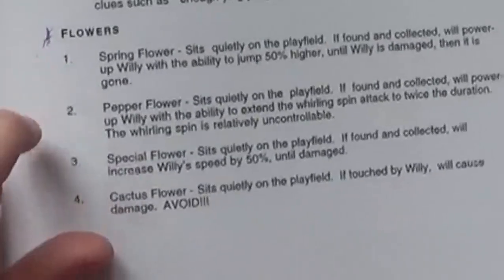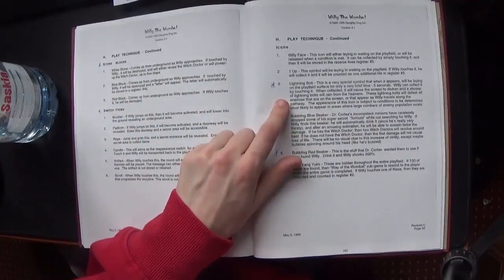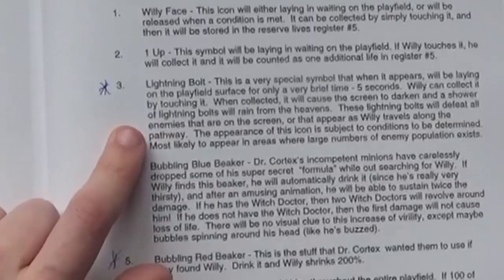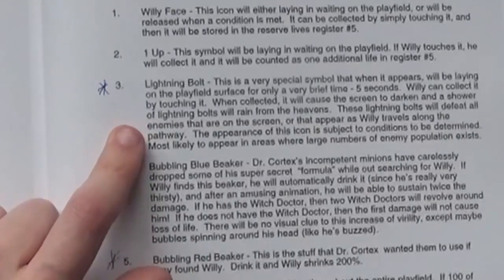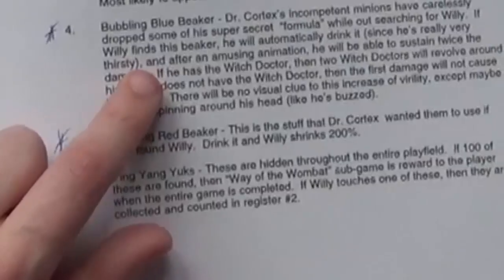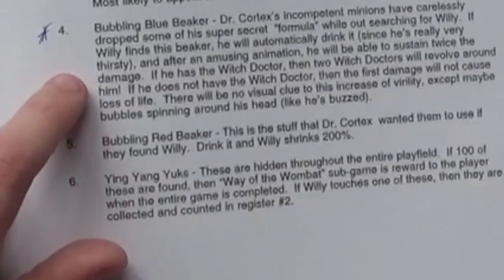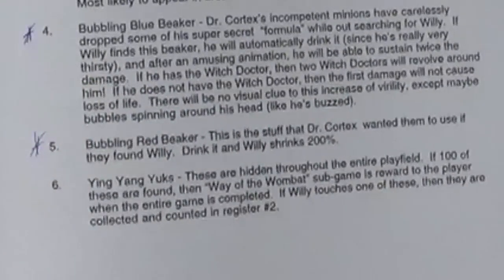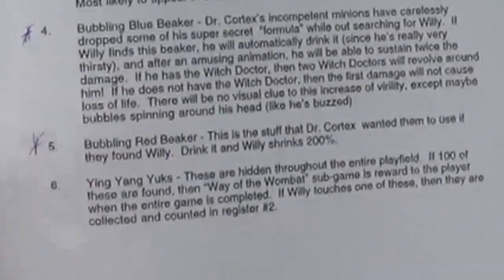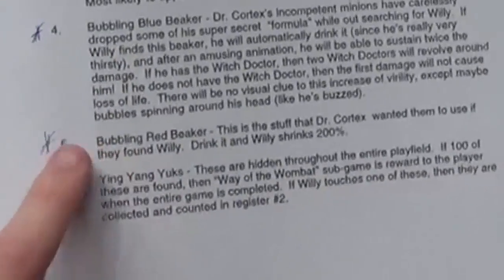And flowers, we have spring flower, pepper flower, special flower, and cactus flower. More collectibles here, we have a lightning bolt. When collected, it will cause the screen to darken and a shower of lightning bolts will rain from the heavens. These lightning bolts will defeat enemies that are on screen. This is a drink that Cortex's henchman would drop that would make Crash more powerful, so he'd be able to withstand more than one hit. And then there's also the bubbling red breaker, which would shrink Crash by 200%.